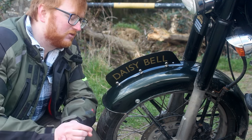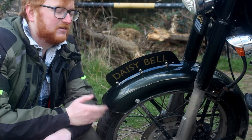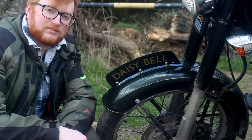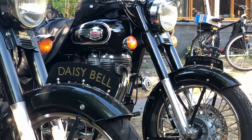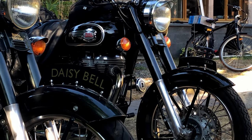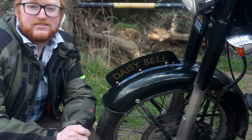But if it's legal where you live, I'd highly recommend doing one just like this yourself if you've got a bike with its own custom name. I think it really elevates the bike and gives it its own persona, so to speak. I may have convinced Name to do it to his bike when we were at his house, but it looks fantastic on his Bullet 500 too. He's got more of a chrome one, and it's just fantastic.